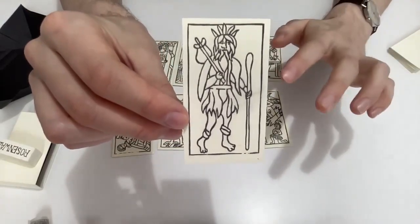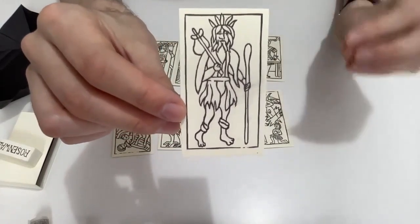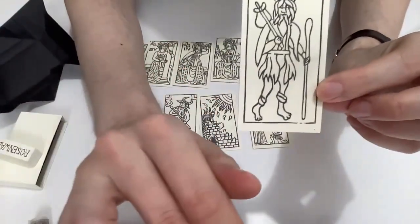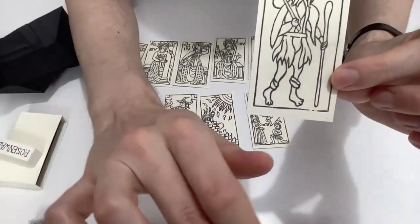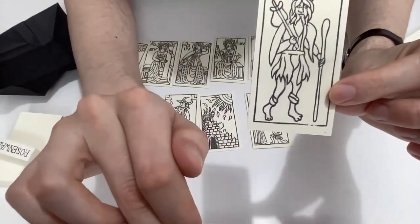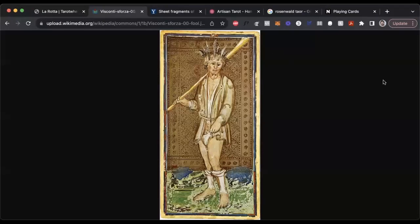Now, this card is really inspired by the Visconti Fool. And I'm going to show you what that looks like right now, the Visconti Fool. So I'm going to share my screen again. So here we have the Visconti Fool.